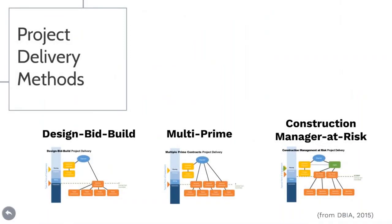So a project delivery method is the system used for organizing, executing, and completing a building facility, including planning, design, and construction phases. Project delivery methods are used to organize, but also finance the design, construction, operations, and maintenance of buildings and facilities through legal agreements. Generally, a delivery system consists of at least three parties: the owner, the designer, who can be the architect or the engineer, and the contractors.